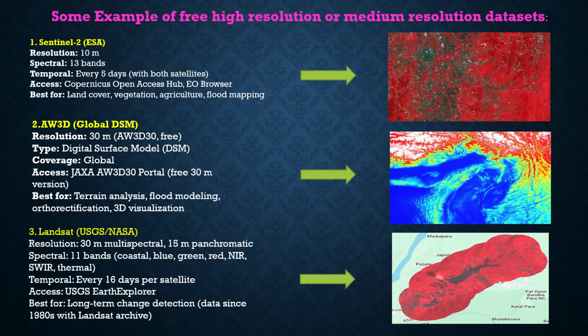Together, these datasets, Sentinel-2 for frequent and detailed observations, AW3D for terrain and elevation, and Landsat for historical records, form the foundation for monitoring and managing natural resources and urban development.